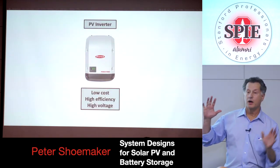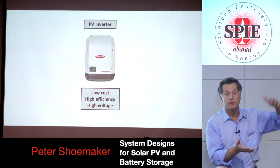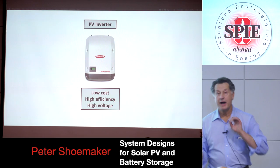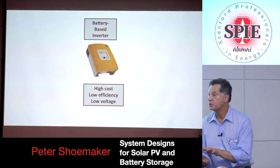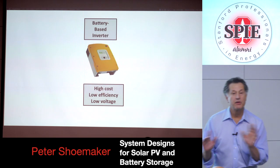The PV inverters are ubiquitous and they have a lot of different prices. They're low cost, very high efficiency, and they operate at from 600 to 1,000 volts, high voltage. That's very advantageous. As opposed to the battery-based inverters, which are a higher cost, a lower efficiency, and a lower voltage. They're at 120 volts, so they need higher wiring. So these are all playing out in the market. It's very dynamic. There's no clear answers here. So let's see how the market plays out.